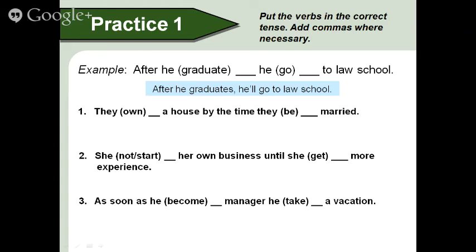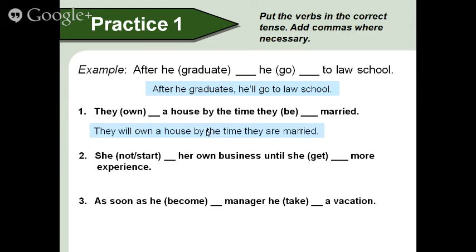They own a house by the time they will be married. All right. They will own a house by the time they will be married? Okay, let's look at that one and just analyze it. Yes, it is. I guess because the rule is the following: that you're not gonna have two future sentences whenever you use the time clauses.